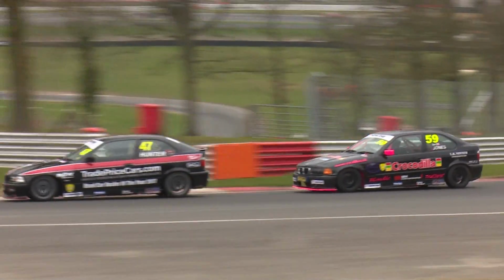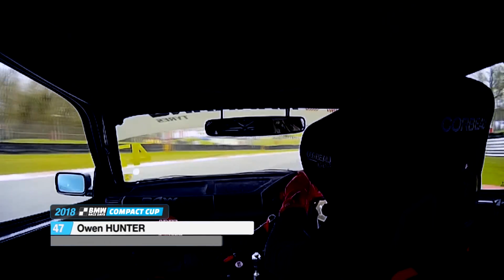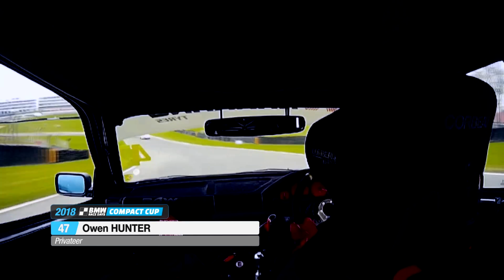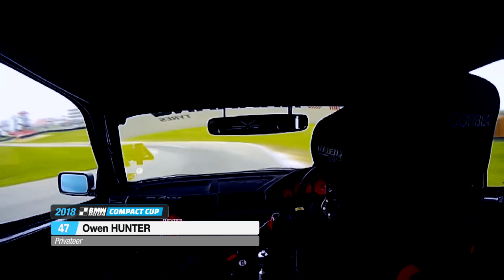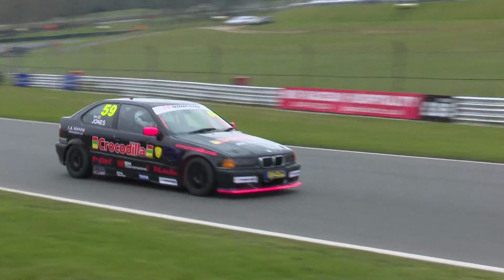because Steve Daly has checked out. He's about 2 and a bit seconds now, nearly 2.5 seconds ahead of the chasing pack. He also has the fastest lap, but he set that back on lap 3. No one's been able to beat that yet. So impressive stuff here so far from the reigning champion. Onboard with Owen Hunter in second place then.